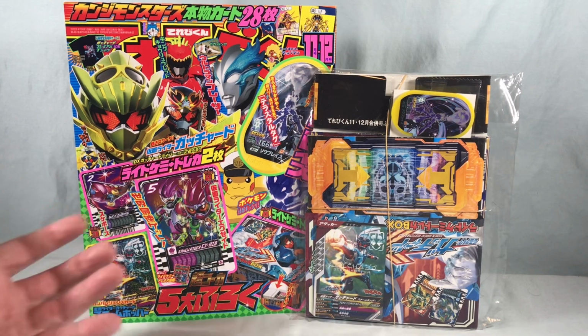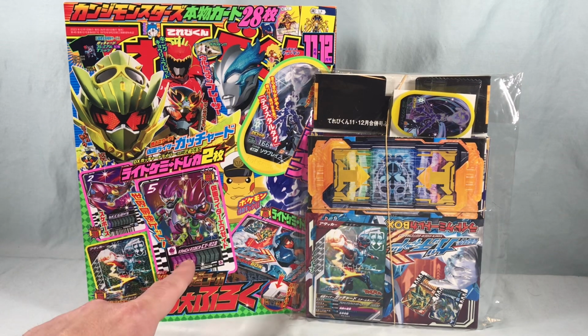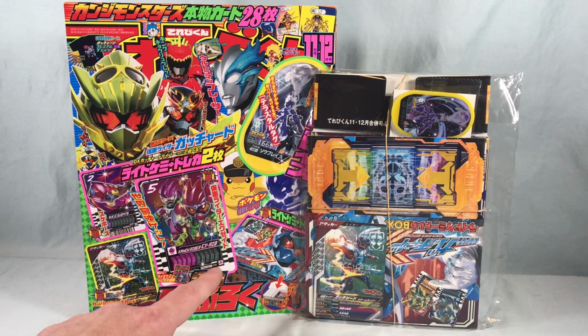We're getting Scabos, which we've seen plenty of times before. Not super excited about that one. But we're also getting Kamen Rider X-Aid, which I'm very excited about. One of my favorite riders, so definitely excited to get this card. And it looks like he pairs with Hibiki, so we can take a look at that later in the video.